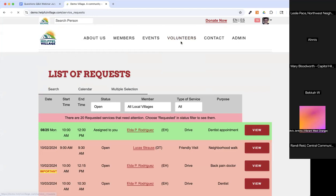So first, just explaining what hub and spoke is. For people that don't know, obviously Pete knows what hub and spoke is, so part of the answer is not to Pete, but for others. When you install Helpful Village, usually when a village starts, they start as a single village and all their members and volunteers can see all the service requests. Sometimes for bigger villages or as you develop, you might want to start having a hub and spoke organization with just the subdivision of your operations in different areas or neighborhoods or something like that.